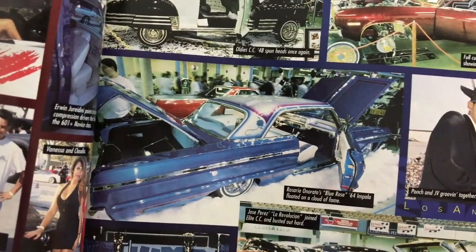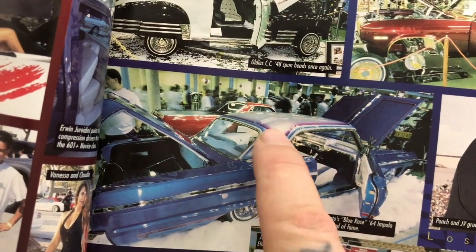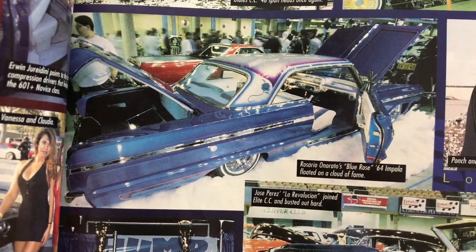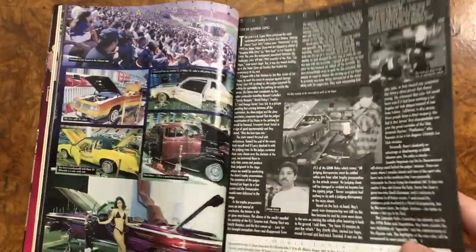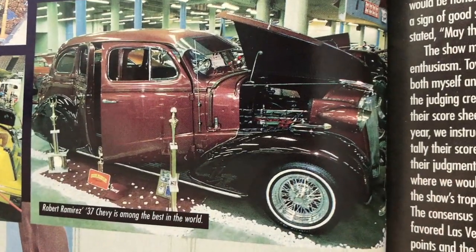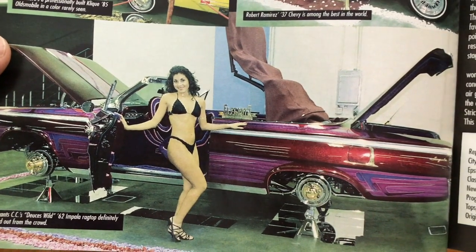This thing is beautiful. Blue Rose, that car is beautiful. I love the roof. I love the fading in, like those panels. It's just a beautiful car. I wonder where this thing is now. Please let me know if you know. In the 57 ragtop. Nice. Cool paint.